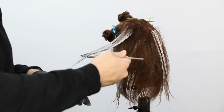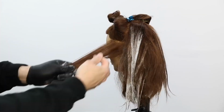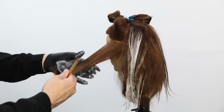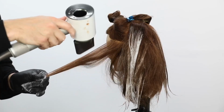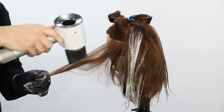So I worked through hand painting it on, but notice I don't create too much of a V in that balayage because of the fact that I get so much diffusion using the blow dryer. So pinching the hair, working that blow dryer back and forth, look at those hairs kind of move their way out, and it just thins out the section, and then you can go in and balayage.